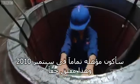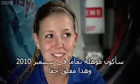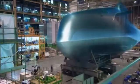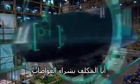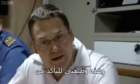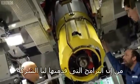I'll be fully qualified in September 2010, which is really daunting, being able to say I will be a qualified electrician. I'm in charge of purchasing submarines for the Ministry of Defence, and it's my job to make sure that the programmes that we're hearing from the company are sensible and real, and we're getting value for money out of them.